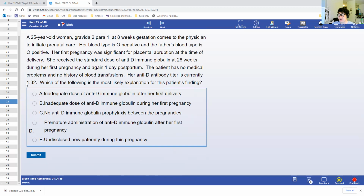Anti-D antibody titer is currently 1 to 32. This is too high. I believe a 1 to 8 is acceptable. 1 to 32 is high. Yeah, so we're trying to figure out, even though she got the RhoGAM, she still got anti-D antibodies. So I think she definitely got an inadequate dose after her first delivery since she got the abruption, which means she was exposed to a huge amount of fetal blood.